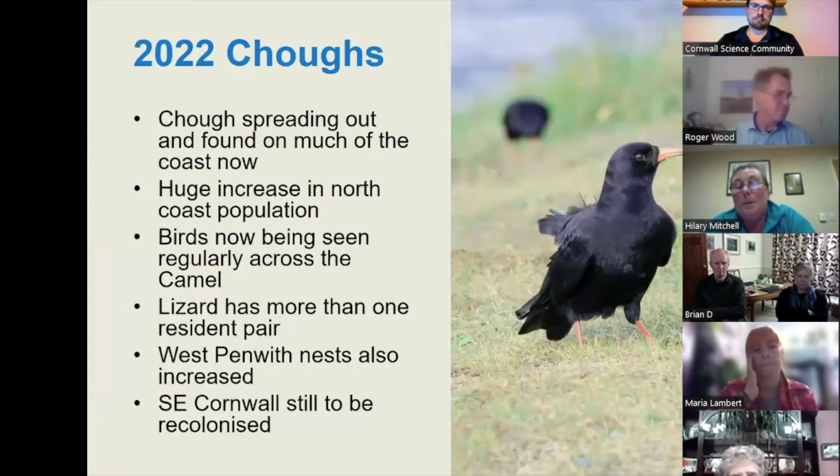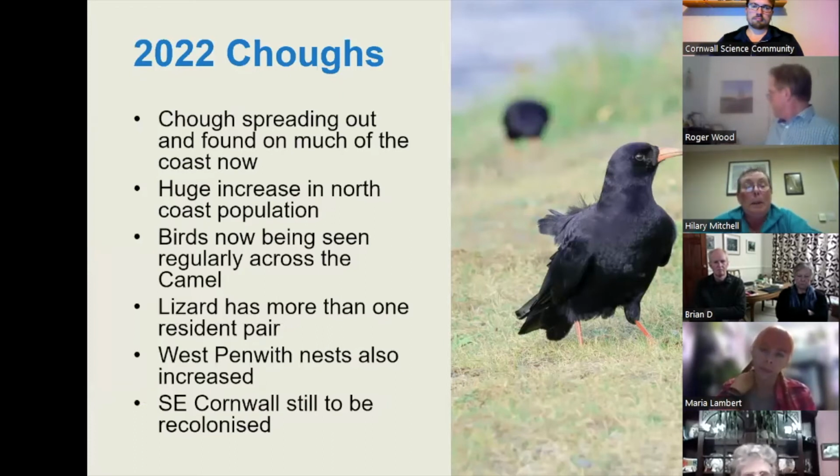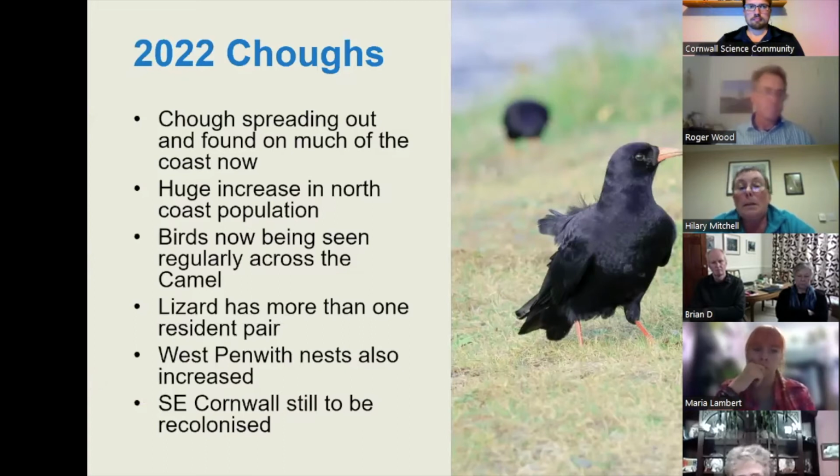So, 2022. Well, as I've said, they're spreading out, they're expanding their range. You can find chough on much of the Cornish coast now. We've seen a huge increase in the North Coast population, so that's from Godrevy through to Trevose, and they are starting to go across the Camel and head up towards the Devon border.